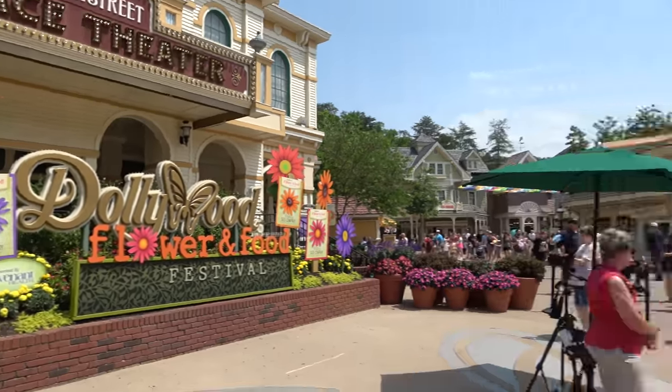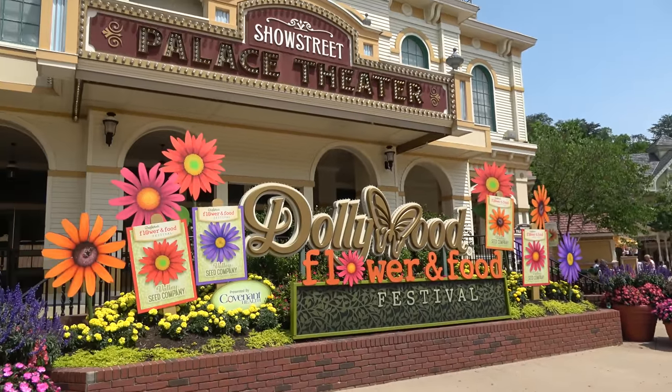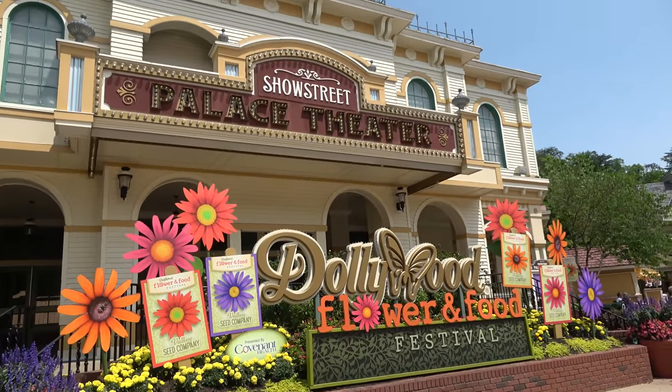I go by the Legend, joined by my wonderful, wonderful girlfriend, Molly. You forgot merchandise. And we're going to show some merchandise, too, of course, here at Dollywood.